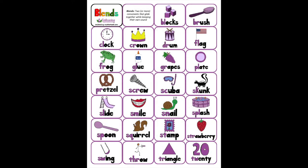Blends are two or more consonants that glide together while each keeping their own sound. So in the word blocks, you can hear the BL blend together, and in the word blend. They're not really that tricky, but I like to include them in my resources because I think it's a great additional practice for children to be reading and learning about this group of words.